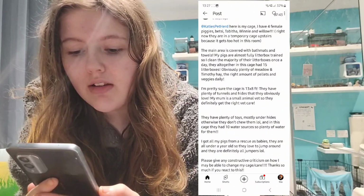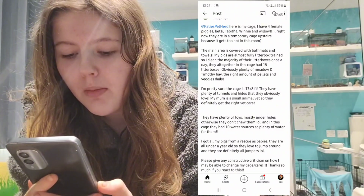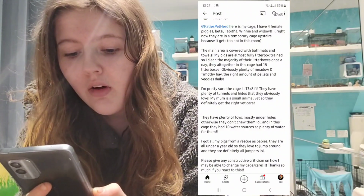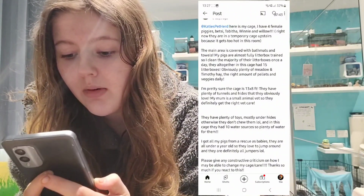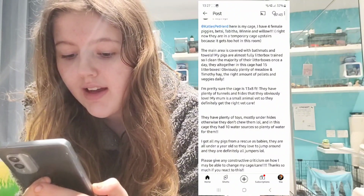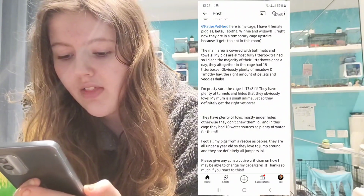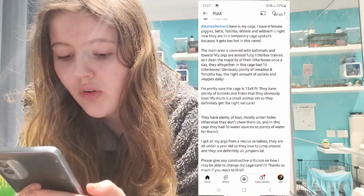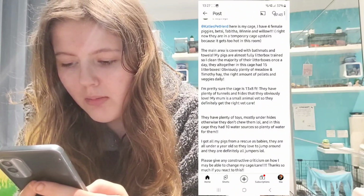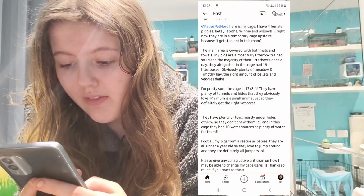The main area is covered with bath mats and towels. My pigs are almost fully litter box trained, so I clean the majority of their litter boxes once a day. Altogether in this cage they have 15 litter boxes, obviously plenty of meadow and timothy hay, the right amount of pellets and veggies daily. I'm pretty sure the cage is 13 by 8 feet. They have plenty of tunnels and hides they obviously love. My mum is a small animal vet, so they definitely get the right vet care.